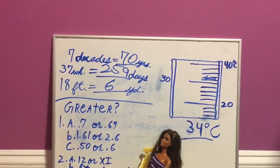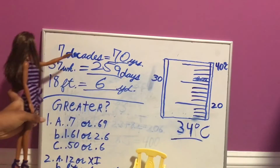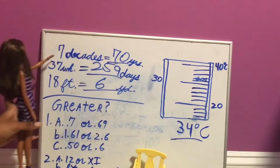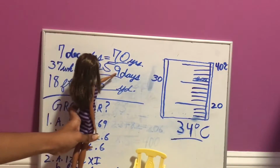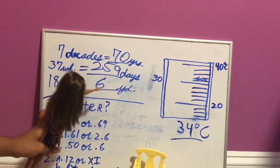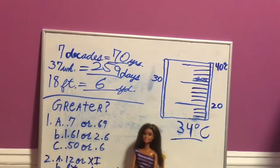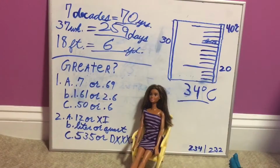And now we are going to check this. 7 decades equals 70 years. Absolutely correct. 37 weeks equals 259 days. Correct. 18 feet equals 6 yards, which is correct. Amanda did a great job.